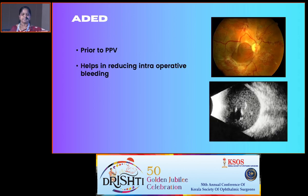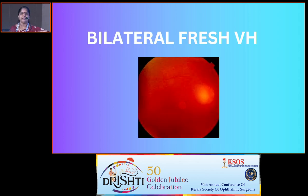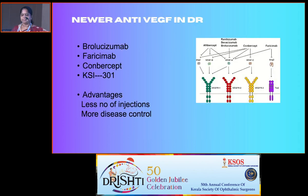In case of advanced diabetic eye disease, 1 week prior to vitrectomy, we can inject so that it reduces the intraoperative bleeding during vitrectomy. And in a pre-retinal hemorrhage, as was shown, the treatment of choice is vitrectomy, but you can try one injection of anti-VEGF. In bilateral fresh VH, if there is no retinal detachment, again you can try one injection of anti-VEGF.